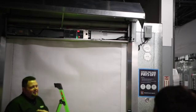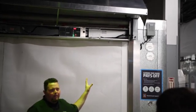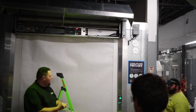Main thing to tell us is, hey, my controller's inside the head unit. If you tell us that, we know exactly what version you got. Cooler, freezer, controller's inside the head unit, we'll know exactly where to go.